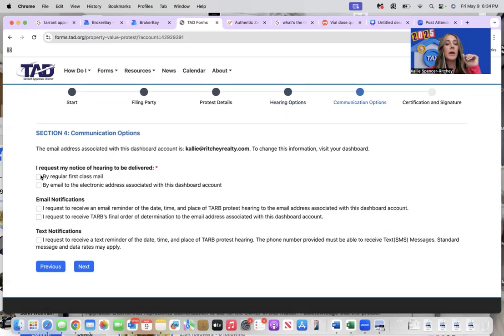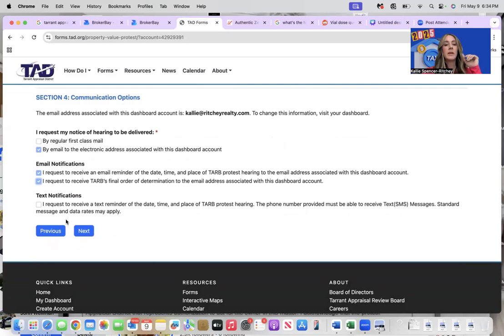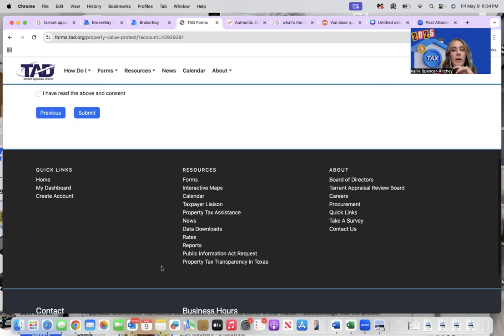Communication option. I request notice by email. All right. Email notification, request to receive email reminder of the date, time, and so on. Okay, I request to receive final order. Yes, I request to receive a text reminder of the date and time, and yes, text. Okay, you can enter that. I'll put my phone number in because sometimes I get really busy and I forget. So let's hit next.